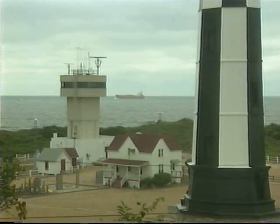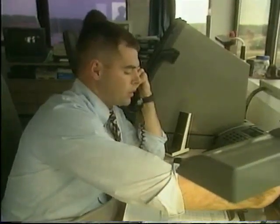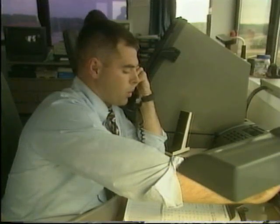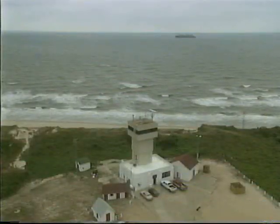Calling the container ship Nubble from the Virginia pilots. Yes, sir, Captain. Proceed in. We will board you on arrival, 1800 CBJ buoy, Charlie Bravo Juliet. Pilot on arrival.